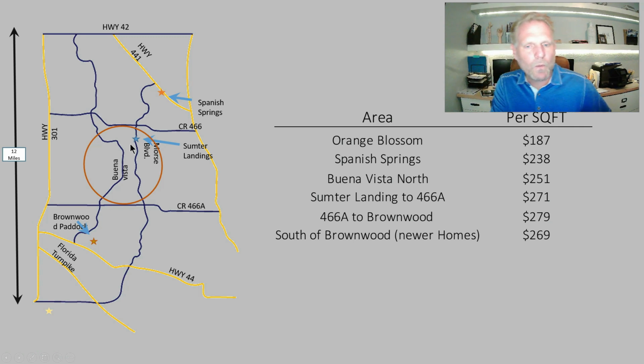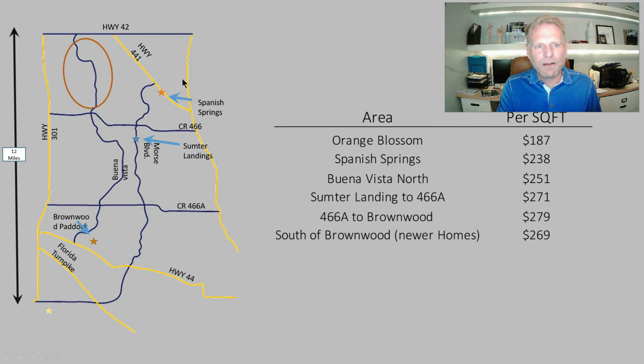And then you'll see the pricing all of a sudden just jumps up. As soon as you come over this 466, the pricing jumps up. The other thing that you'll kind of notice in here is that up in this area and in the Spanish Springs area and in Orange Blossom, all those have very mature landscaping. I'm just going to give you my opinion on this stuff. Up here, they didn't clear cut anything, so you have nice mature landscaping, but it's very traditional Central Florida landscaping, not very tropical in nature.